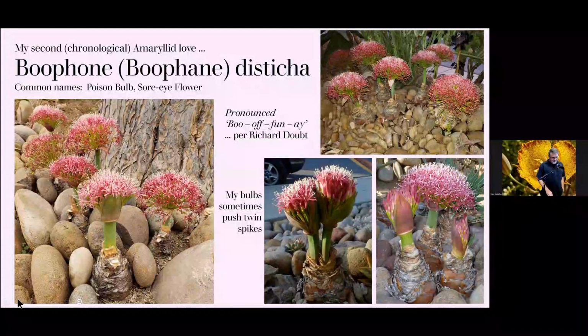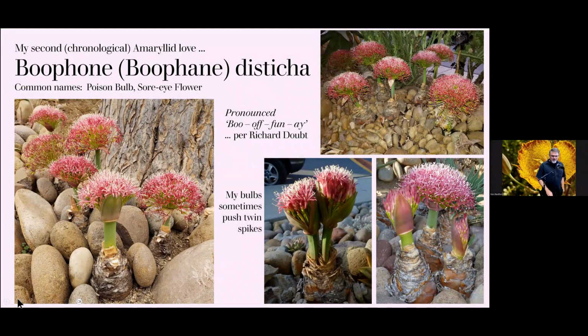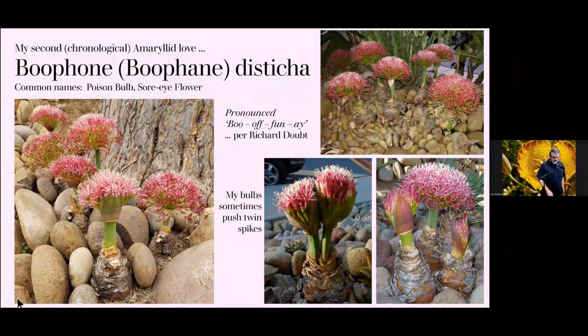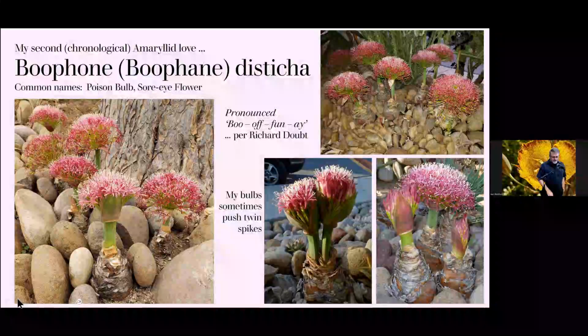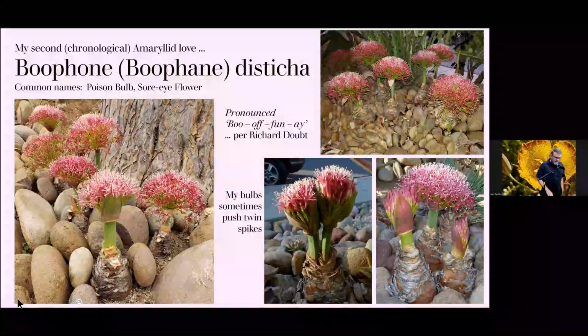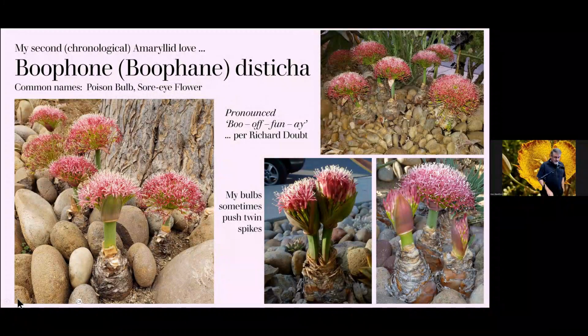And then here's my second love, the Bouphones, or Bouophones. You can pronounce this several ways, and if you want to get into an argument with other plant nerds, this is the way to do it. You could say they're Bouophones, which is the correct pronunciation according to Richard Dowd, who's now passed, but he wrote a book on Cape bulbs. You can just say Bouphane, which sometimes you'll see it spelled that way, or Boophone.